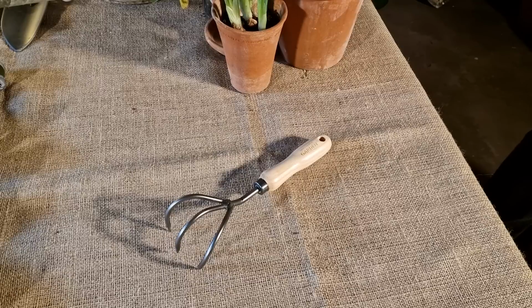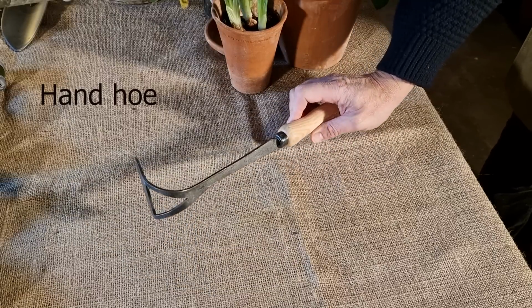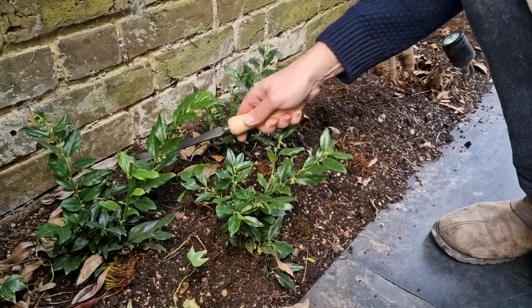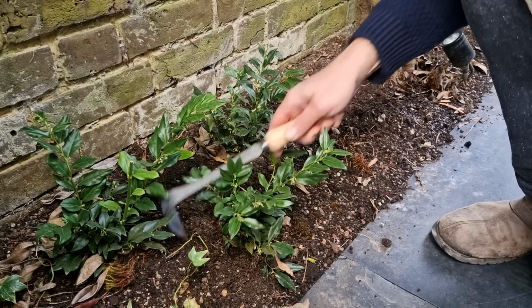But you might prefer something slightly slicker like this hand hoe, which has a sharp edge, and you draw it towards you and it slices the weeds out from underneath themselves, and then if you just leave them on the surface, they will shrivel up and die.